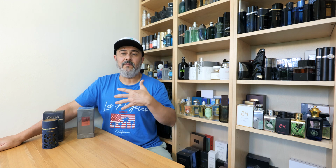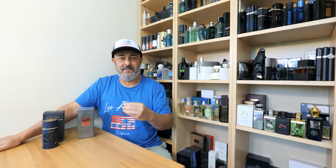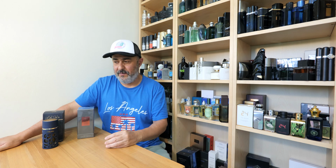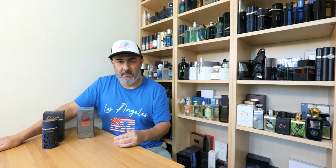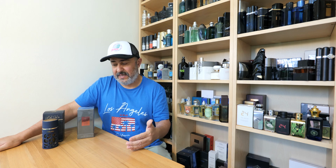And also the oud, although it never comes full front, this is not a big oud here, but you can detect it, you can feel it, especially if your nose is sensitive to oud like my wife's, you will pick it up easily. So from the half-life to the end, this is what you end up with: some oud, some vanilla, tonka bean definitely, very woody, a little bit of muskiness, and a little bit of green aspect as well.